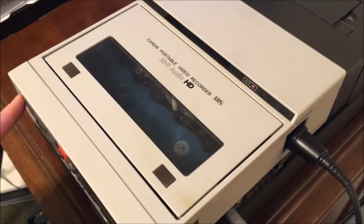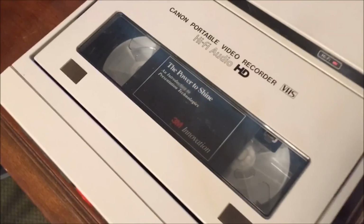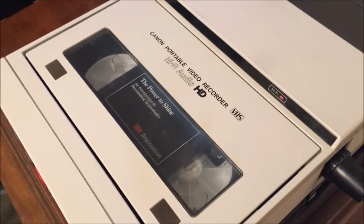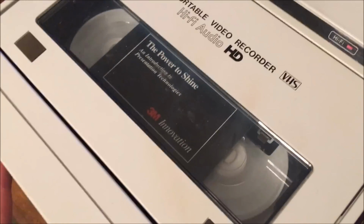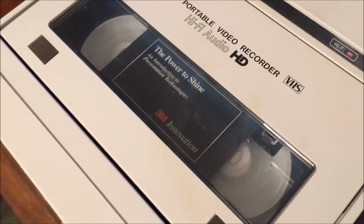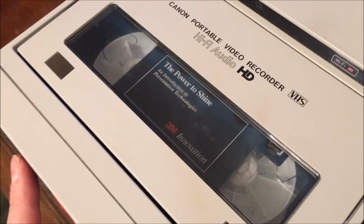And the display on this is still pretty healthy, amazingly enough. So we'll hit the eject button here in the front, pop open the cassette compartment, put in the cassette, close it in place, and we'll show you a little bit of this Power to Shine demonstration VHS tape. So let's go ahead and just see what fast forward looks like. And then stop, rewind. Okay, and then we'll go ahead and hit play. And we'll see the image come up here on our little Sharp LCD screen.